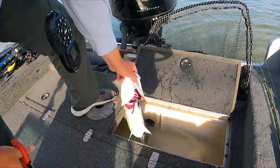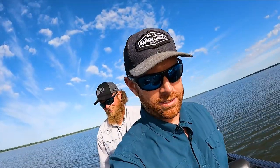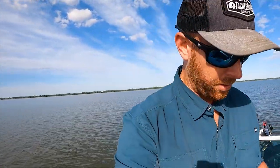All right, keeper number two, bleeding him out. Oh, dinner sorted, ladies and gents. That's my two keepers for the day. Now, Christian can keep two as well. But really, I wanted to leave here with dinner, but really that fight is what we're out here for. That's why we're chasing these fish. They're gonna be good. We're gonna talk about it a little bit later. But right now, while they're biting, I'm gonna get back. I'm gonna make another cast.